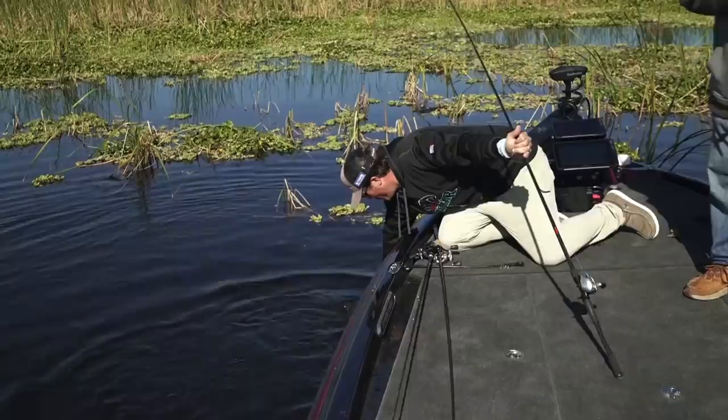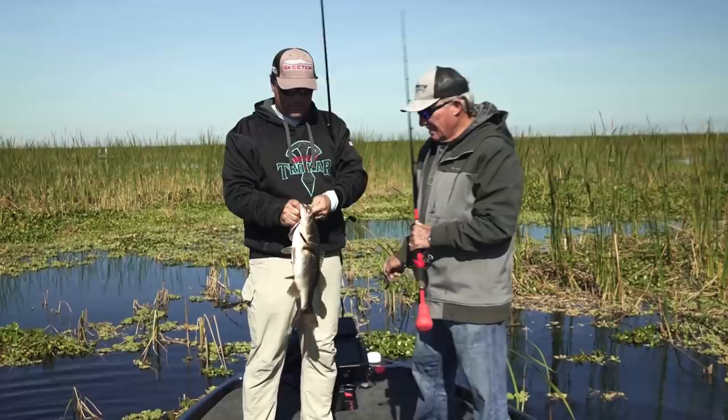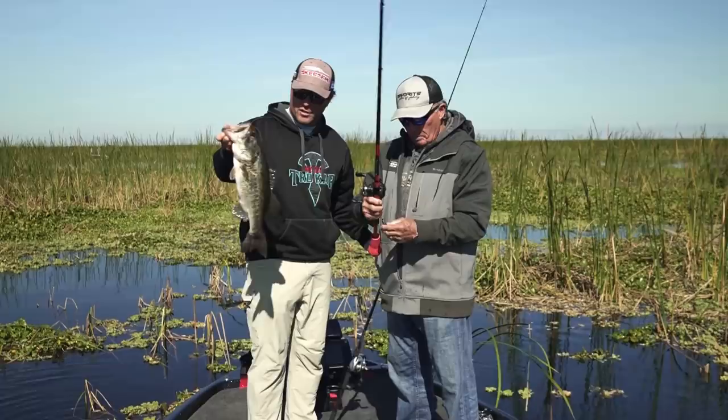There's one for Bill right there. That's a good one. That's a good one, son. Another nice fish. Look at that. Beautiful bass. Look at that. So far, three good, solid fish, three and four pound, nice big fish. I mean, it's just beautiful.